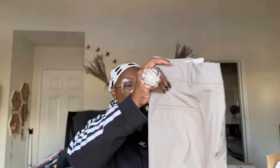Next, I got this skirt. Look at this skirt, guys. It's a little wrinkled though. And listening to someone else in the reviews, they said that this ran a little big. No, it don't. What, were you a pencil? Are you a pencil and it ran big? Because this don't run big.